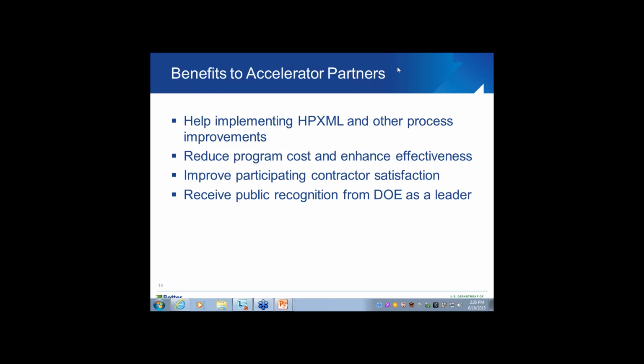So we're really looking for things that are going to be transformative across the marketplace and are going to be replicable by other programs. And so HPXML is, again, one of these enabling technologies that seems like it has some ability to be used in other programs, and they can realize different types of process improvements. But we're interested in talking with different programs about what other kinds of changes they are looking to make in their programs and what they are learning through making process improvements.